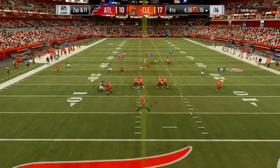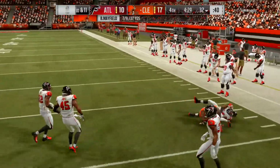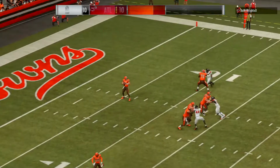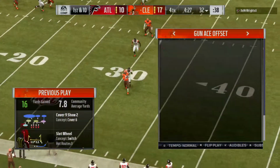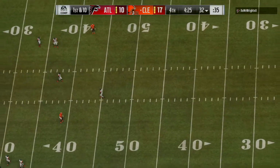Second down, Mayfield. Oh, a battle for it here, and this will be caught. A good play there as the Browns strike for 16 and a first down. Defensively, they're okay with that. Short little route, tackle him inbounds.